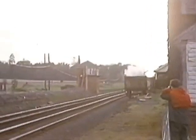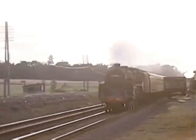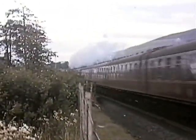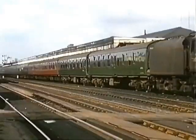There was only one major variant in the Class 5s. 30 were fitted with a similar Caprotti valve gear to that found on Duke of Gloucester. These were split between the Western, Midland and Scottish regions. One of the Caprotti engines is seen heading for Perth.